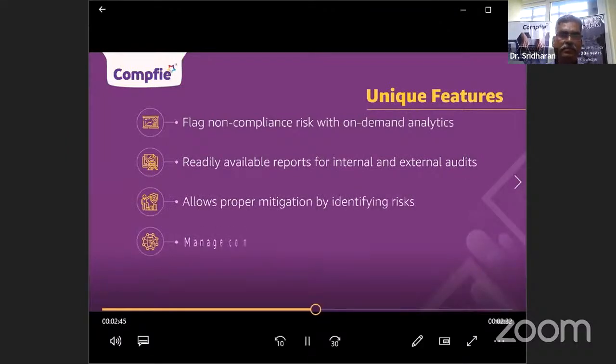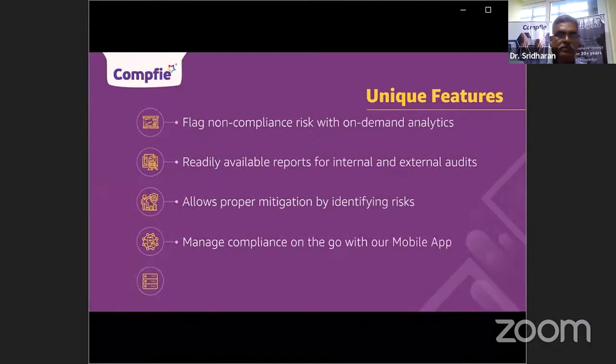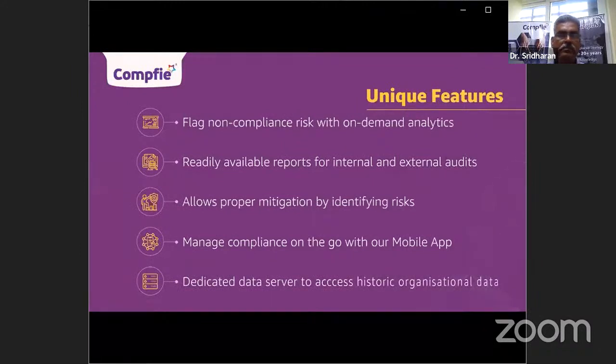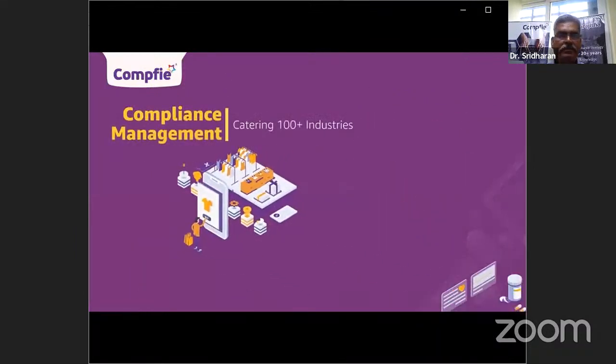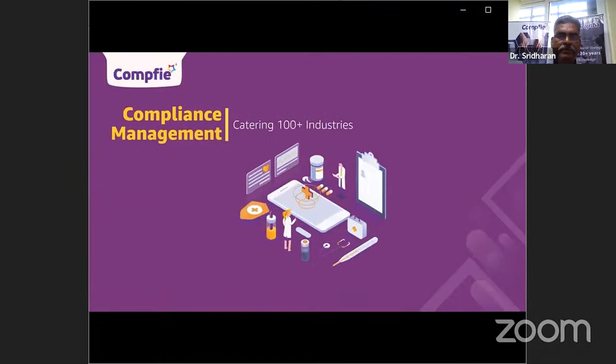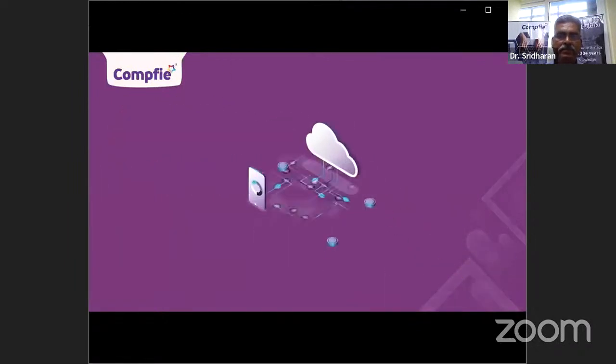Mobile apps. Comfy is available on iOS and Android-based mobile apps to manage your regulatory compliance while you're on the go. Dedicated data server with AWS that acts as a repository for historic organizational data that serves as a comprehensive databank of regulatory compliance documents. With its applicability across 100+ industries, regulatory compliance management becomes effortless with Comfy.